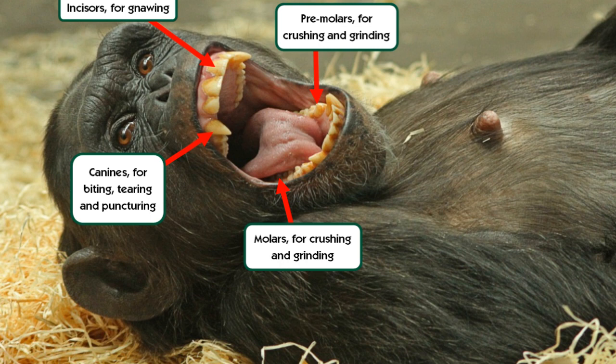Now, this doesn't mean that all primates' teeth look the same. The size and shape of their teeth varies between different species due to their different diets. But we're going to talk about teeth and diets in a lot more detail in another session.